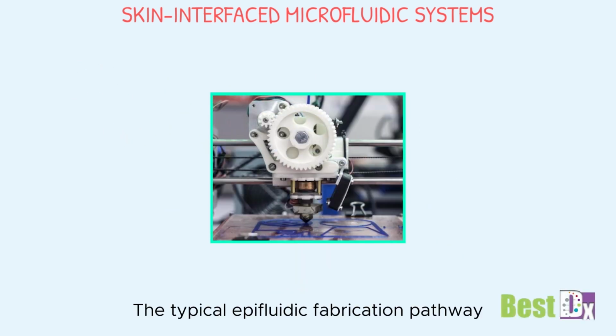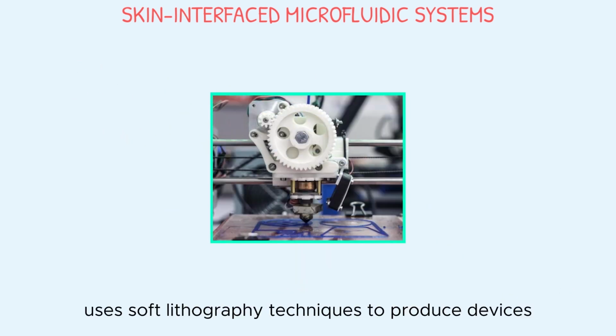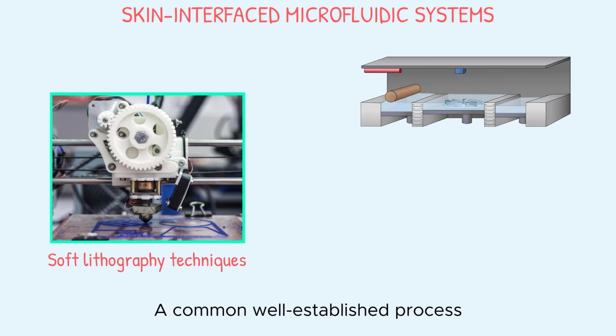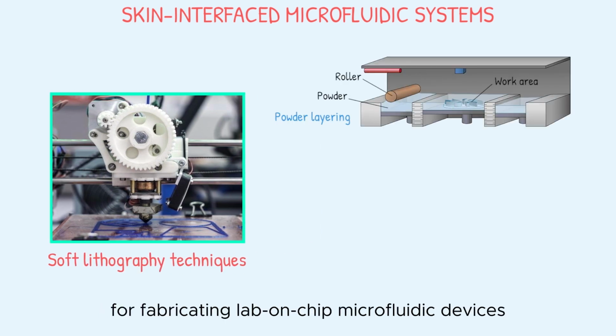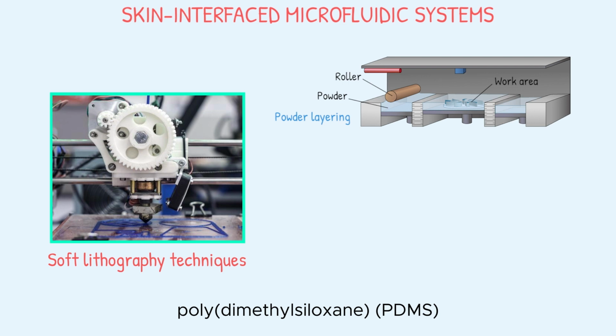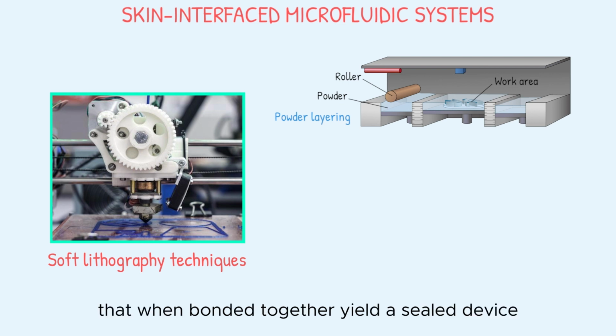The typical epifluidic fabrication pathway uses soft lithography techniques to produce devices with microfluidic components and complex geometries. A common, well-established process for fabricating lab-on-chip microfluidic devices, soft lithography, requires high-precision molds to form discrete patterned layers of an elastomeric material, for example polydimethylsiloxane or PDMS, that when bonded together yield a sealed device.